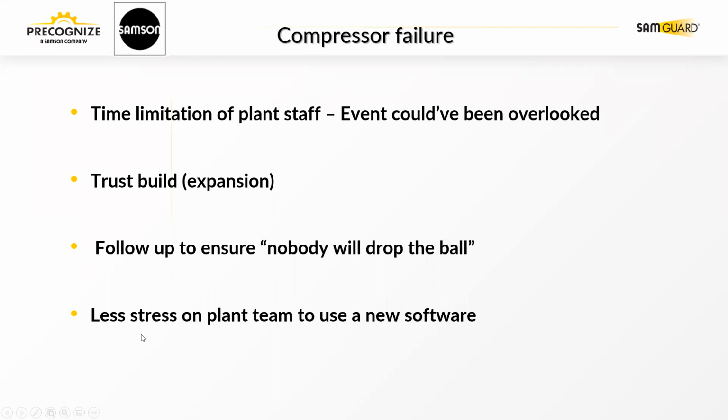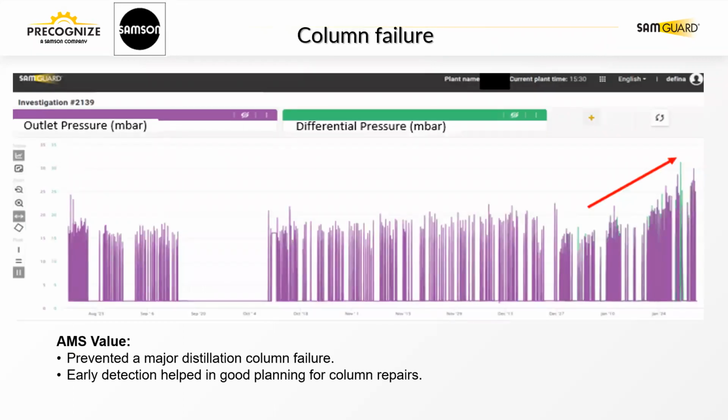And there is also less stress on the plant team. They don't have to use the software themselves, because we are there to analyze and then give them reports. So this was the first thing we learned. And then I would like to show another use case so you can compare how two different scenarios can occur in a process plant. So the next one is a column failure.